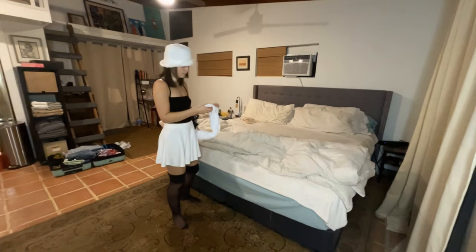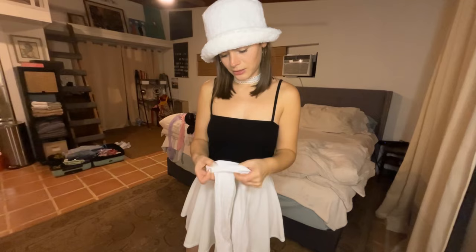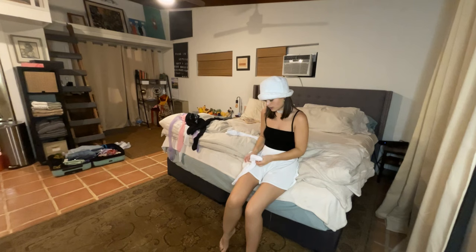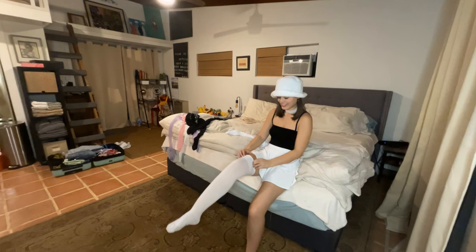I think I have one more pair left to show you. And I believe they're also white and they're very plain like these ones. So let's see. I was correct. I believe these are the same exact thing, except they feel a little thicker here and they're a little softer. And I like that. Yeah, they are definitely more thick and soft. They feel really good. Ooh. Yeah, that's it. And they feel like they're gonna stay.